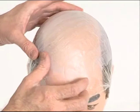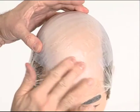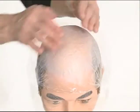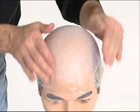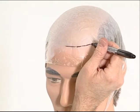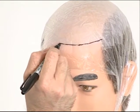Then apply plastic tape in the opposite direction to make a crisscross pattern. Create a complete cap with the crisscross tape. Continue molding the tape to the head. Once the impression is complete, use a felt tip pen to indicate the exact size and shape of the toupee.